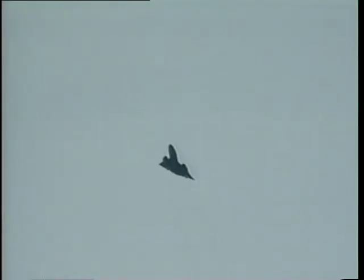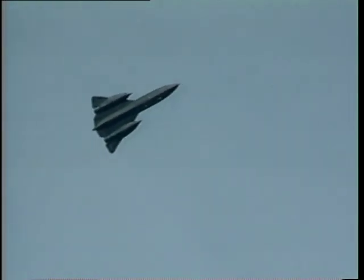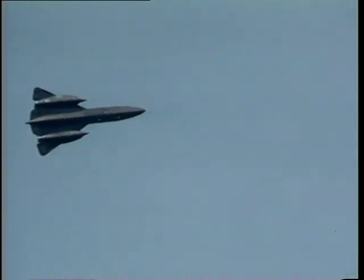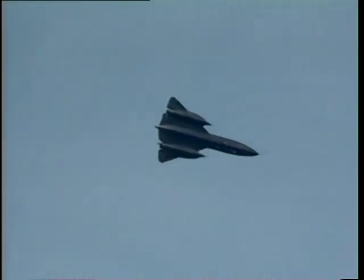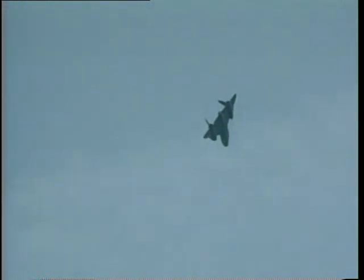The heart races at the mere sight of one. The ultimate in high-altitude reconnaissance, the SR-71 is without peer in the world today. Yet few people really know what this airplane is all about, what it's like to fly, and how much of what we hear is myth and how much is reality. Join us as we go behind the scenes to clear away some of the mysteries surrounding the SR-71.